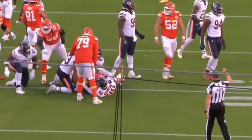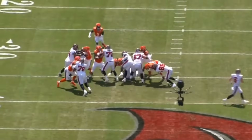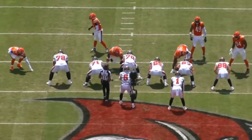And I do want to show you guys some snaps from his previous games as well. Because as I stated, he's been double teamed a whole lot this season. And he's done a good job. This one right here was 3rd and 1. And there was a holding penalty on this one. Because the guard here is going to end up holding Dexter.